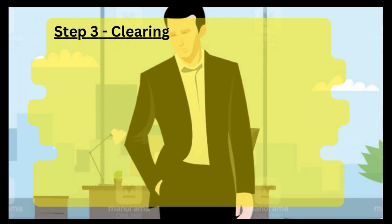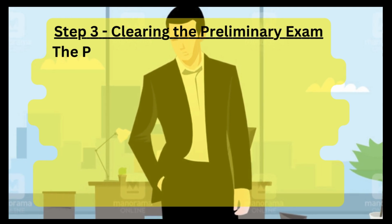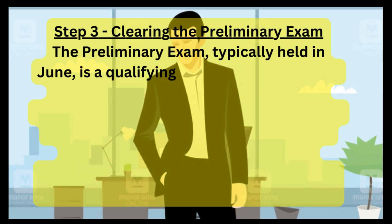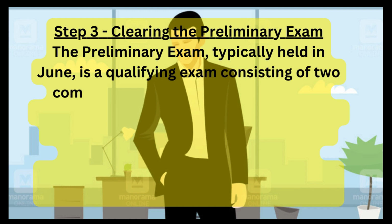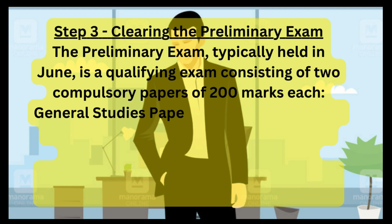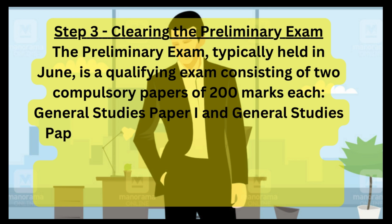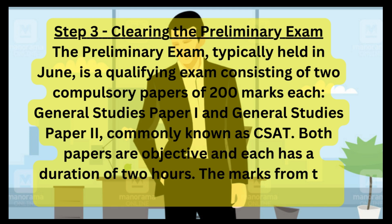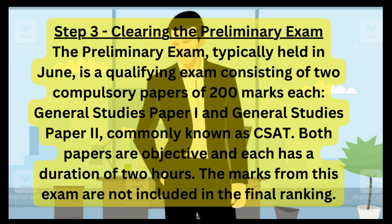Step 3. Clearing the preliminary exam. The preliminary exam, typically held in June, is a qualifying exam consisting of 2 compulsory papers of 200 marks each, General Studies Paper I and General Studies Paper II, commonly known as CSAT. Both papers are objective and each has a duration of 2 hours. The marks from this exam are not included in the final ranking.